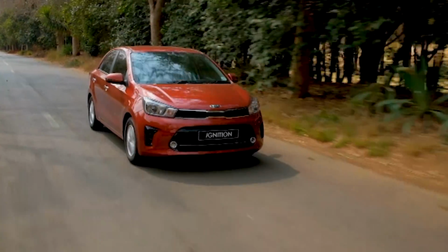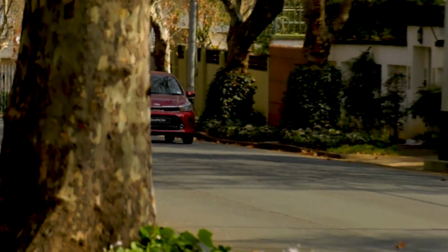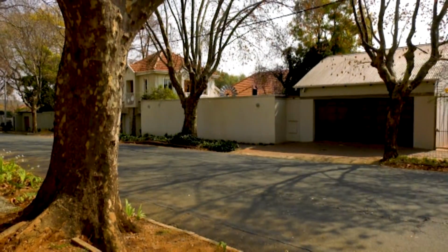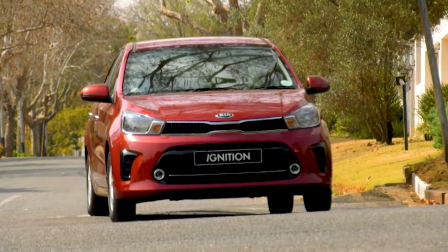Comfort-wise, this is where you can see a car like this working very well for a long road trip. Because vehicles like this, you're going to buy them for their practical nature. And of course, a vehicle like this, you're going to want to take away for a weekend with your family. And I can tell you that it is very comfortable inside this car.